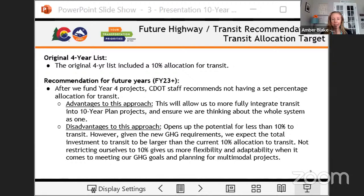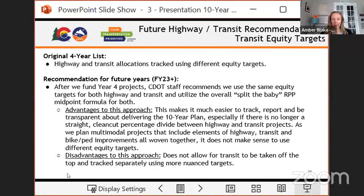Next slide. The next piece is looking at the equity targets. Previously, the highway and the transit allocations were tracked using different equity targets. Moving forward, what we are recommending as staff is that we fund year four projects with that 10% set-aside and the two different equity targets. However, going forward, we're recommending that transit and highway have the same equity target. So we split the baby, so to speak.